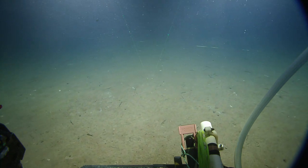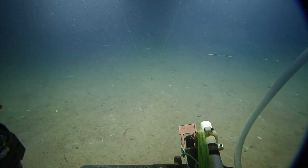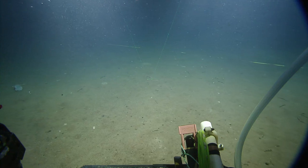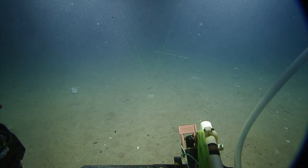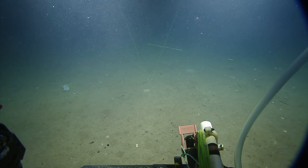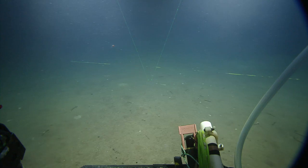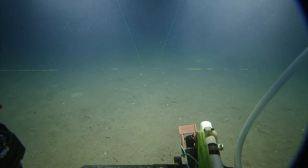What's this little guy on your left there? I think it was an animal. An animal, okay. If you saw a couple of targets, how far out were they? Between 12 and 15 meters. It might be worth checking it out. Okay.